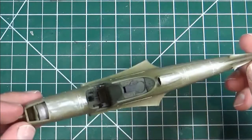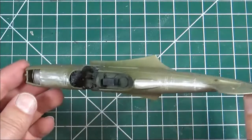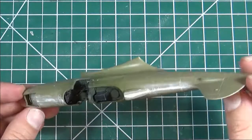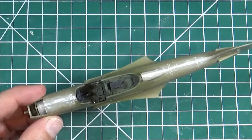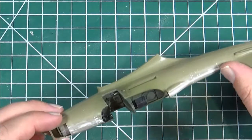They don't seem to be that beat up in pictures I've seen. They were used as a training aircraft in North America, in the United States, near the end of the war. But in all honesty, they don't seem terribly beat up. So I might just do a little bit of standard weathering. We'll see how things go.